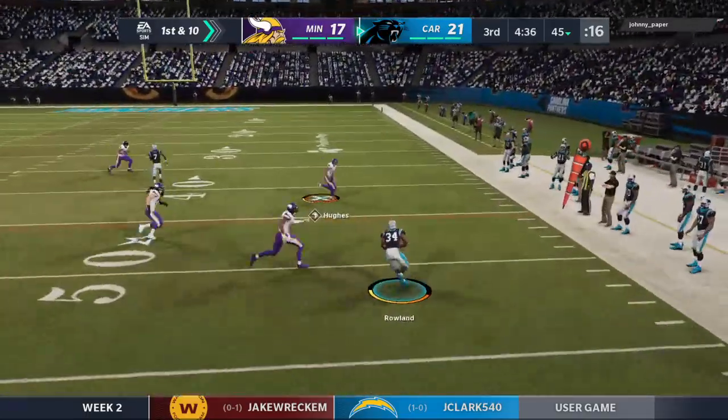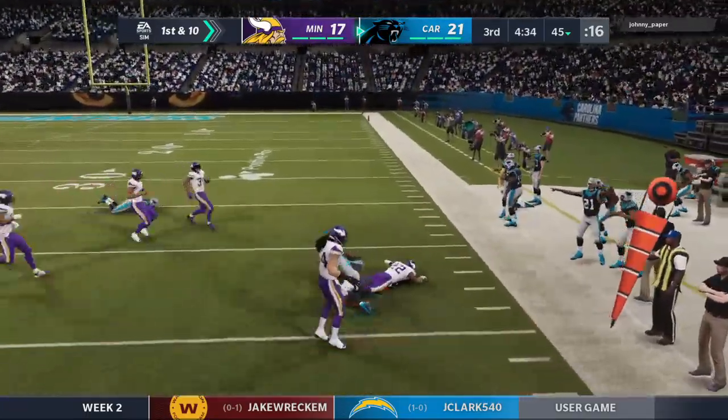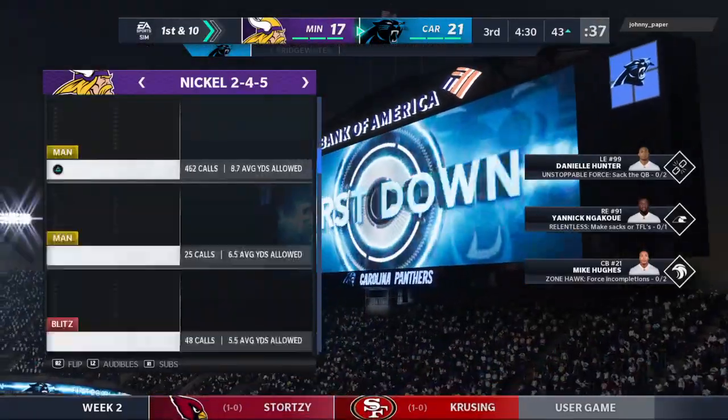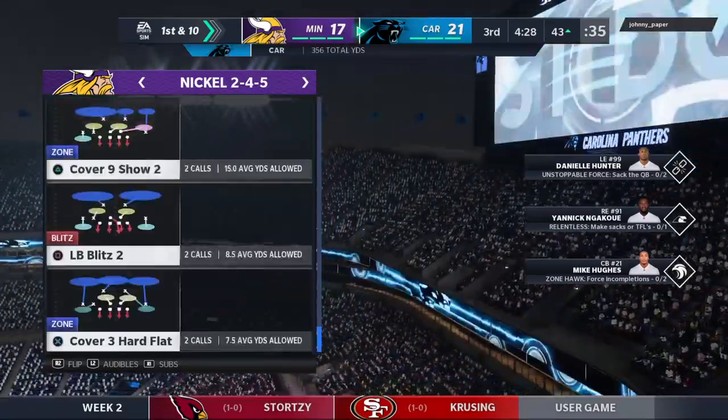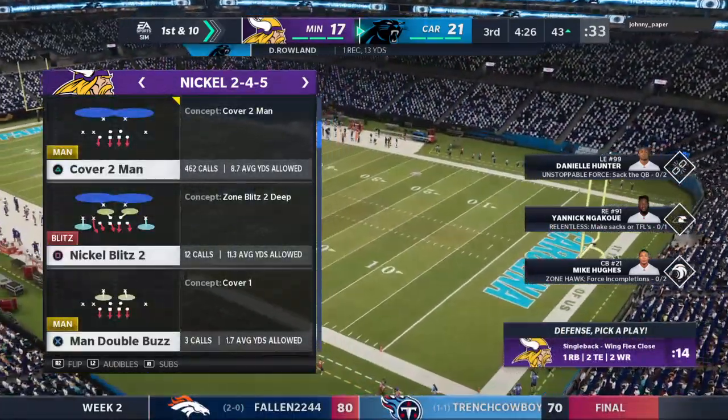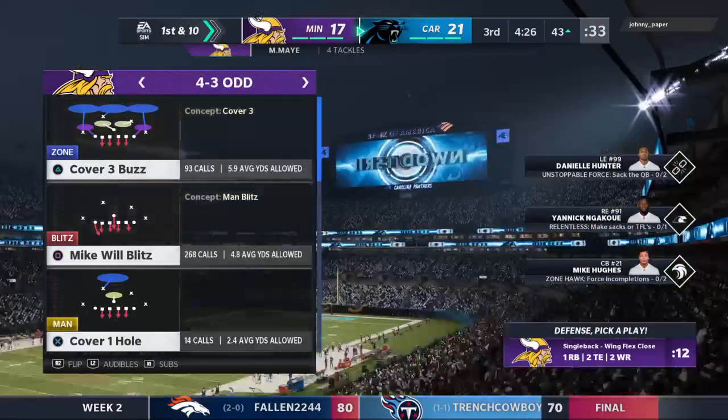Bridgewater now looking to throw on first. Got a man, and he hits him in stride. And he'll work it across midfield inside the 45. Another nice gain, 13 yards that time, and another first down. At the 43-yard line.